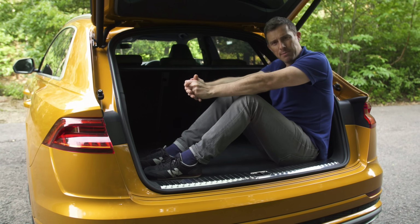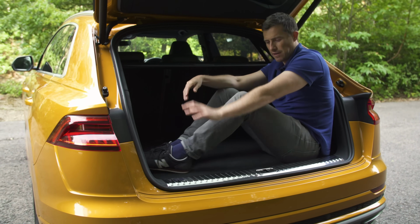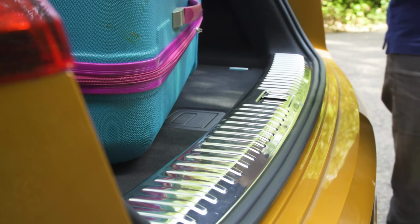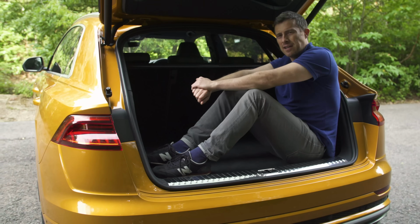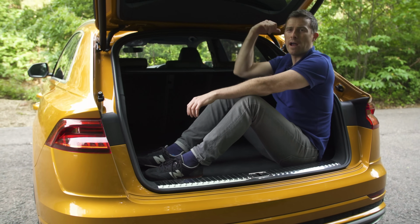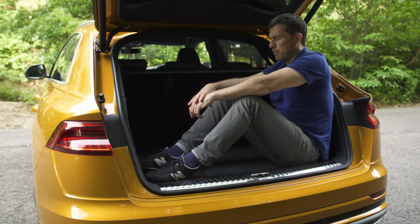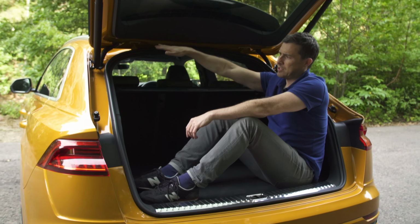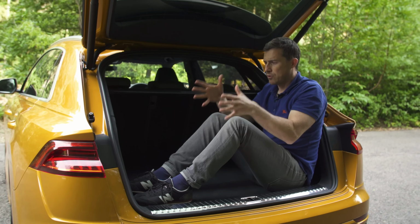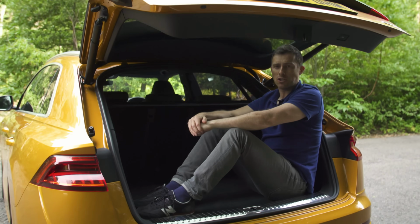The Q8's boot may be very large, but I do have 3 complaints about it. The first is the fact that you've got a bit of a boot lip there, so you can't just slide heavy items straight in and out. The second is the fact that you can't fold down the back seats from here. You have to walk around and open the back doors, then use a lever on the seat base. And the third problem is this, look, well, the sloping tailgate means that you can't load taller items here, because if you do and you try and shut the boot, it just won't work.